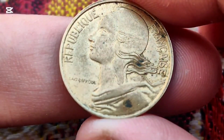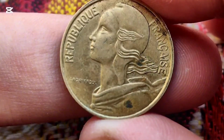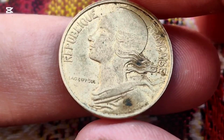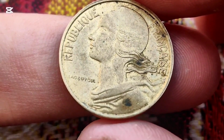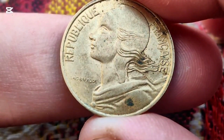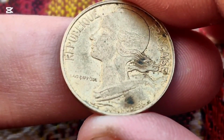So, what's the value of this coin today, especially in a dirty condition? The answer might surprise you. While most of us would think of a worn or dirty coin as being practically worthless, certain collectors see potential in these coins. In the market today, a 10-centimes coin from 1998 in average circulated condition might fetch around €1 to €2, which is roughly $3,000.